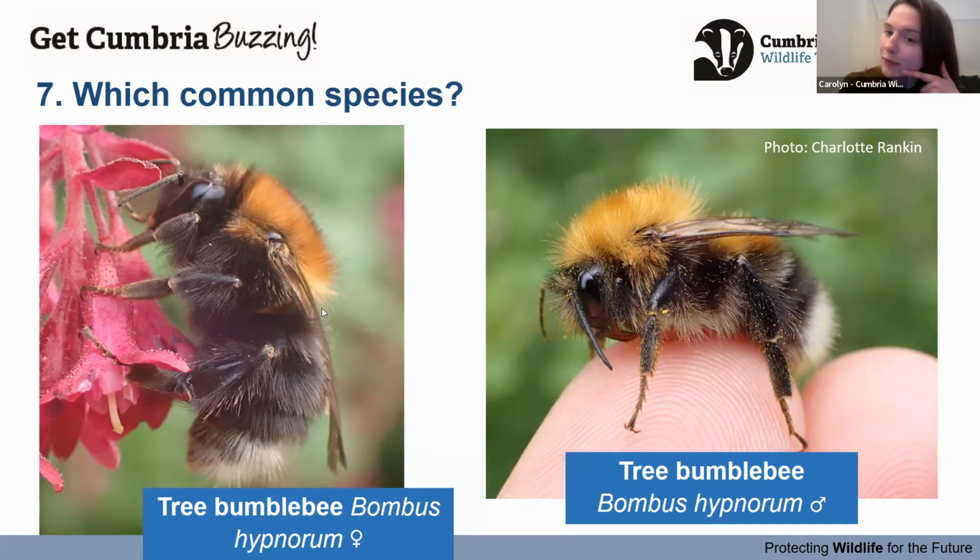And then the males look pretty much the same, although you can see this particular individual does have a bit of a lighter mustache, and he does have a bit of brown on his hips as well, in this particular one. But yeah, absolutely. So tree bumblebee, very well done, folks.